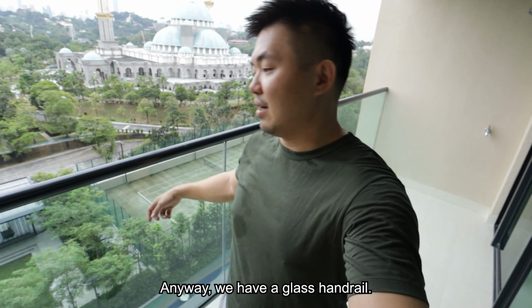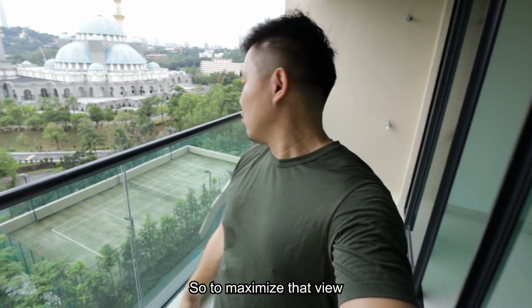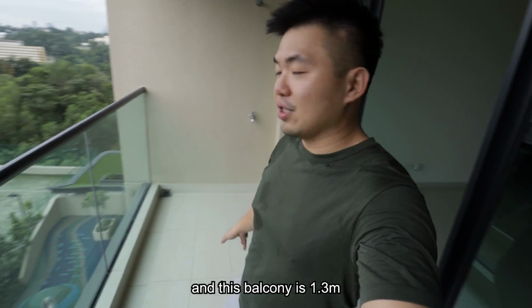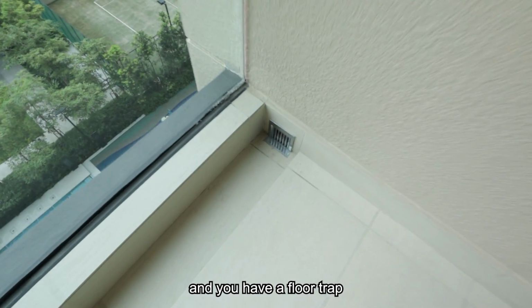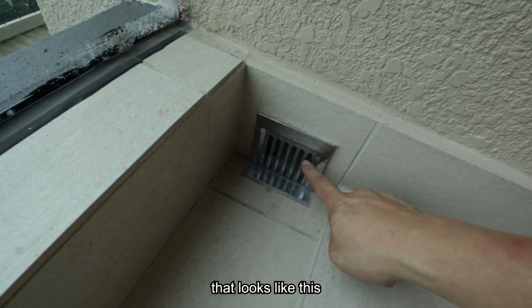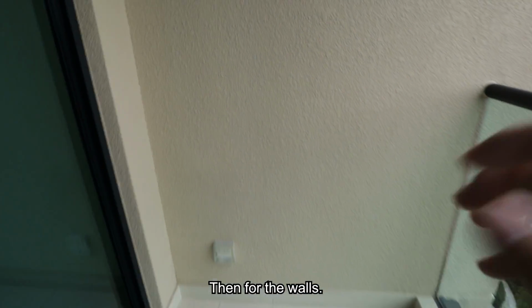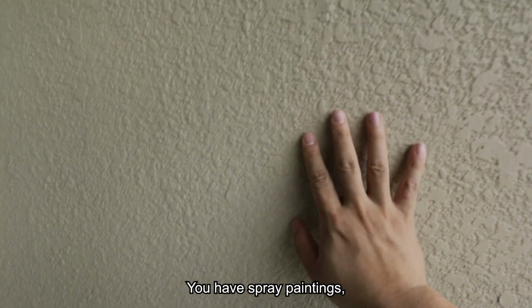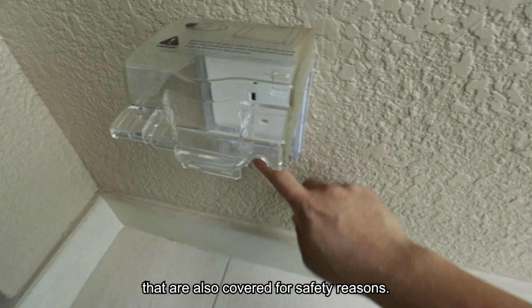Anyway, we have a glass handrail, so to maximize that view. And this balcony is 1.3 meters. You have a drain because it's so wide, right? And you have a floor trap that looks like this, very tastefully done. Nice. Then for the walls, you have spray paintings. Then you have sockets that are also covered for safety reasons.